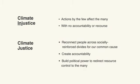So climate justice says that we need to reconnect people across the socially reinforced divides that exist for our common cause and for our common resource and planet and the place we live. Create that accountability and build political power to redirect resource control to the many.